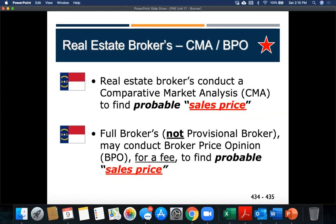Now, the analysis that you do is called a comparative market analysis, and it's to find a probable sales price. Probable sales price. And that's called a CMA. So when you're doing it for a client, you're looking for a probable sales price, and that's called the CMA.